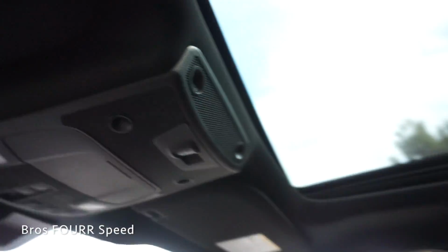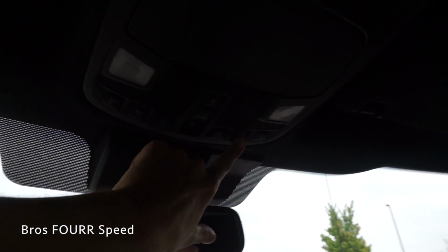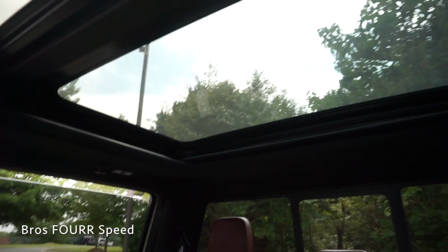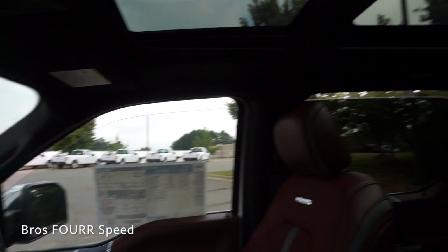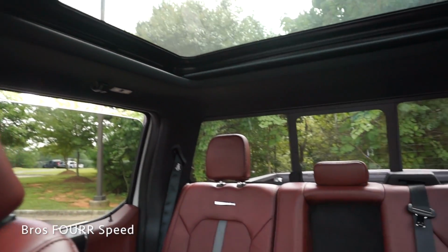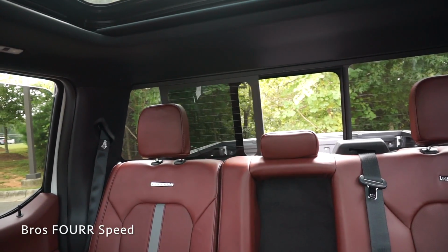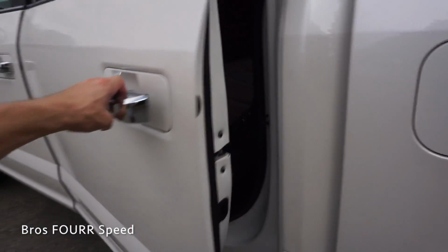And then up top, with all your dome light, sunroof, and sunshade controls, a sunglass holder, as well as the rear sliding glass. Right now the sunroof is only halfway open, and if I press this again, it'll continue to go all the way open. And with that all the way open, you can see just how much visibility you have. It really lightens up the interior. Definitely a nice touch for the truck. And then the power sliding glass, just press the button, easily opens, and then of course pulling it back the other way.